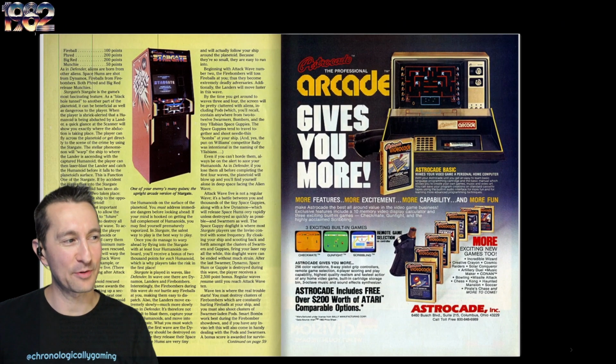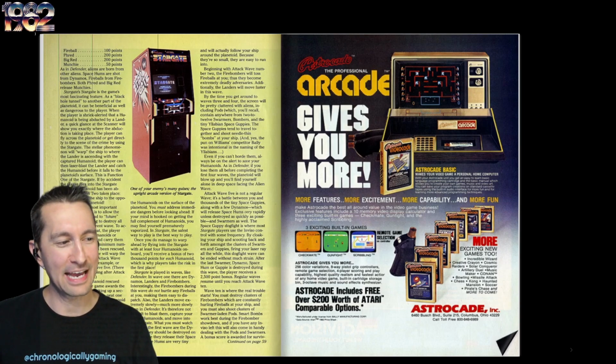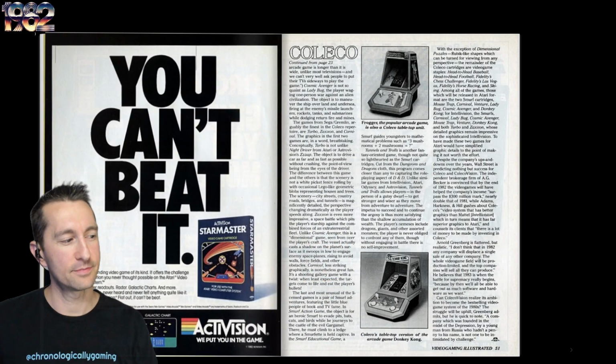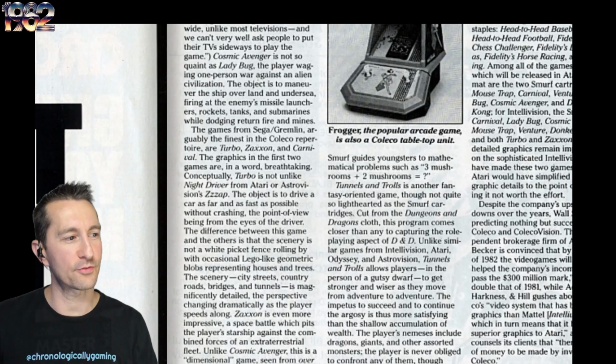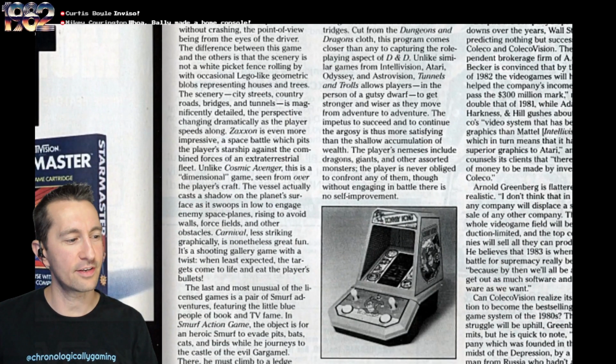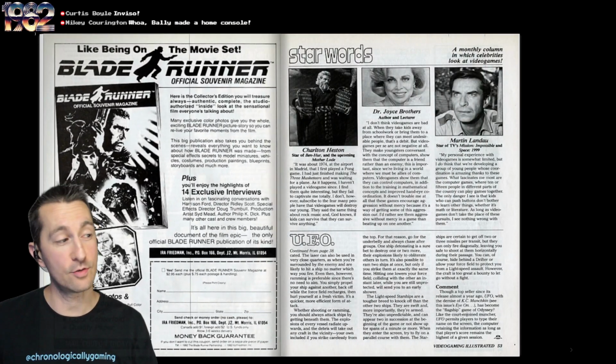And over here is the ad for the Bally Astrocade. Please, would someone please buy the Bally Astrocade? Maybe they're not. Everyone's still got the Atari. And we have Activision and Coleco handhelds. Frogger, very nice. And Donkey Kong. Haven't seen those on the channel yet. We will be seeing them soon, though.